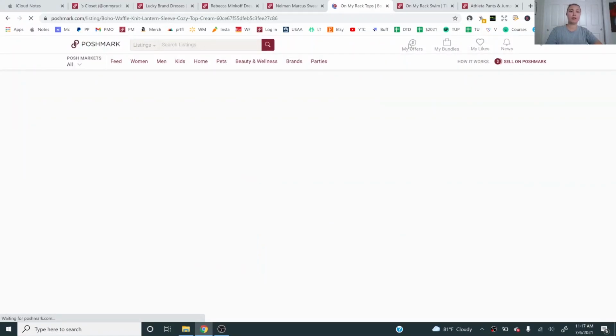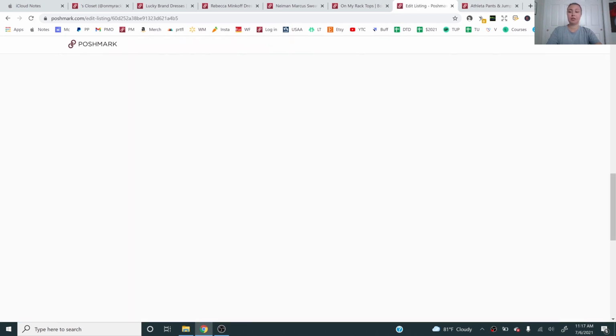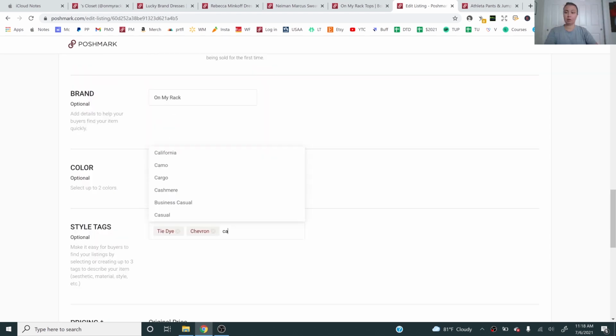Yes, thanks, Poshmark. Okay, so this is a tie-dye caftan beach swim cover-up maxi dress, which has sold amazingly well. Long line, beach dress, resort vacation, cruise wear, boxy, oversized, lightweight. So those are all of the things that I have in there. But Poshmark has a tie-dye one that we're going to include. So casual, business casual, interesting. So that's good. We can use that for another listing. So let's just put casual. Is there beach? Yep, there's beach. Oh, tropical. That might be fun.